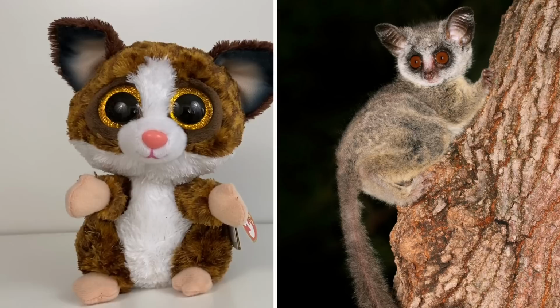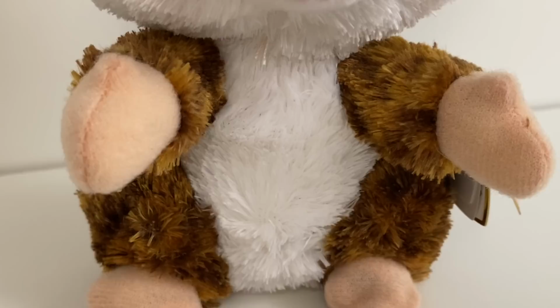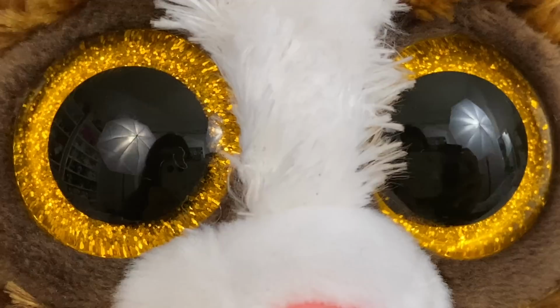I love this Beanie Boo because he is the very first Beanie Boo chinchilla. You guys know I love when Ty is creative and does new animals, so obviously this Beanie Boo is right up my alley. His fur is kind of like a mix of light brown with dots of dark brown. It's really nicely blended together, and his tail is super long and bushy, and it's striped in different colors. His chest and parts of his face are white, and he has these little cream-colored paws and feet.